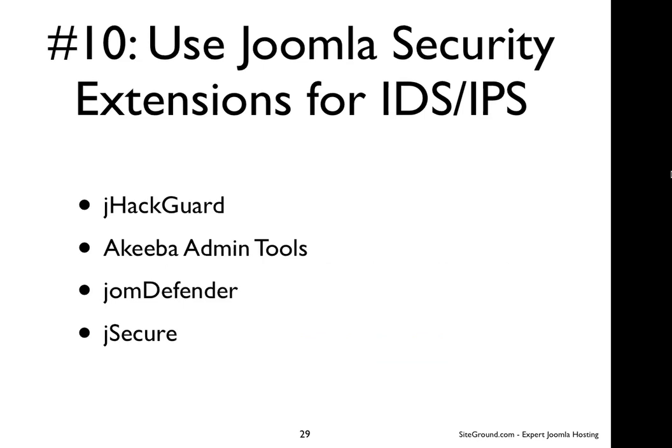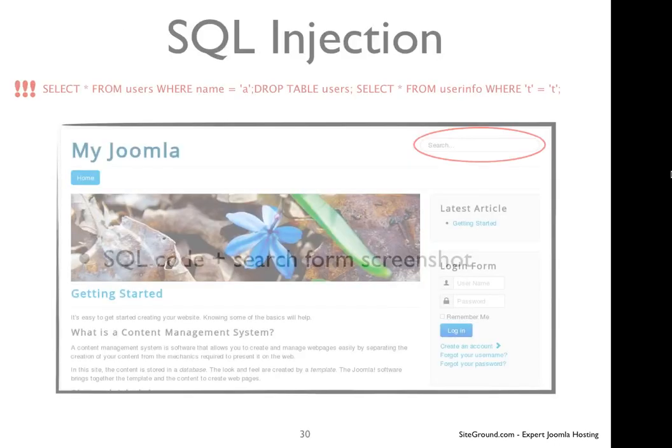The other tools, the Akiba admin tools, provide other functionalities, and they also allow you to check and monitor your website. So my advice is to install them, check the functionalities that they are providing, and choose the one which suits your needs best.